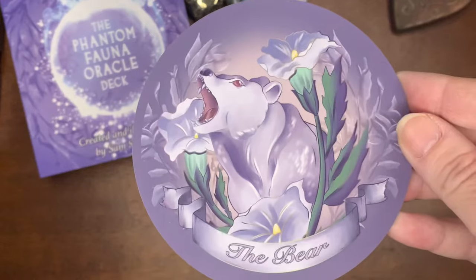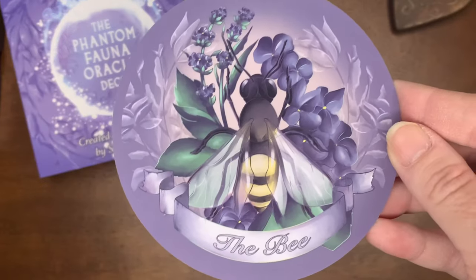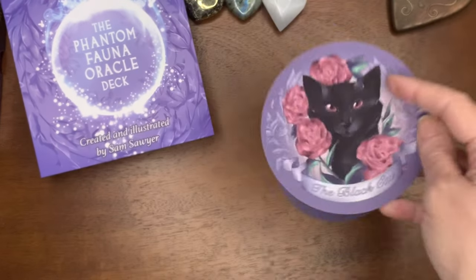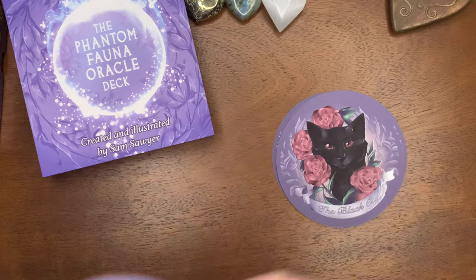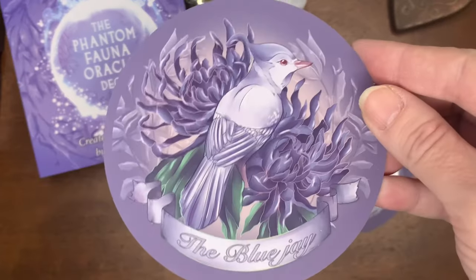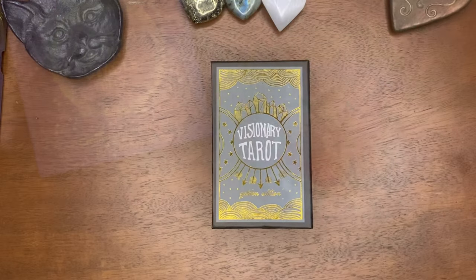And the cardstock is that rose petal finish, so super soft. But I really enjoy this deck. I can't wait to work with this deck. It's just beautiful. So let me know if you intend to get this deck or if you have it. Go ahead and see what deck is next.